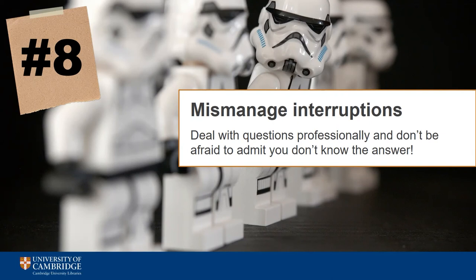If you are interrupted or the questioner will just not let something go, the best thing to do is offer to take the discussion away from the main session. You could say something like, "That's a really interesting point. I'd love to discuss that with you in more detail after the session." This acknowledges the questioner and gives them the attention they're after, whilst at the same time freeing you to continue with your presentation.